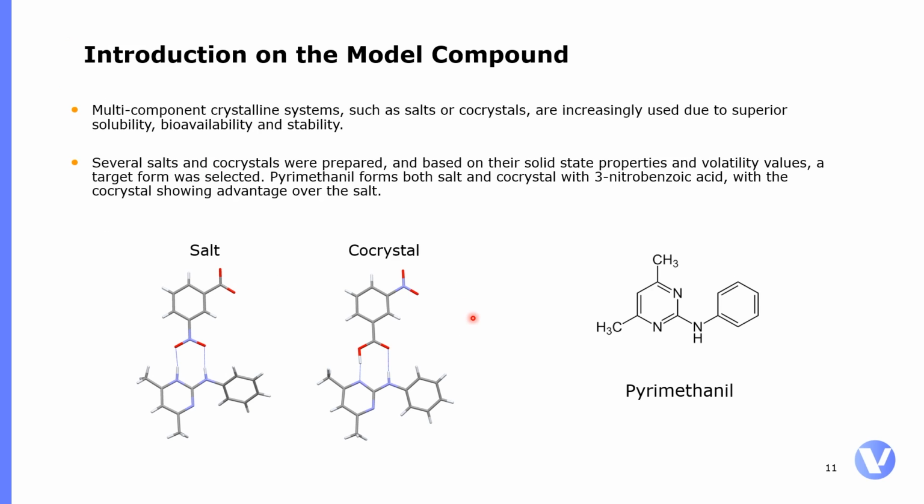Before walking you through a crystallization workflow, I want to introduce you to our model compound. So in this study, we use pyrimethanil. Pyrimethanil is a broad spectrum fungicide, and over the years, we've done a lot of salts and co-crystals with this compound, and we found that with 3-nitrobenzoic acid, depending on the conditions we use, we can either form a salt or form a co-crystal.